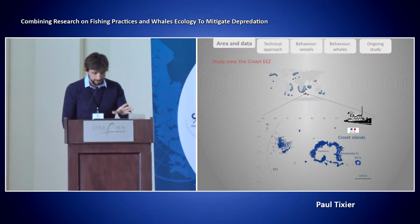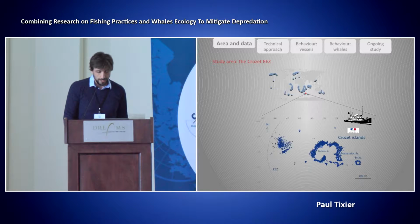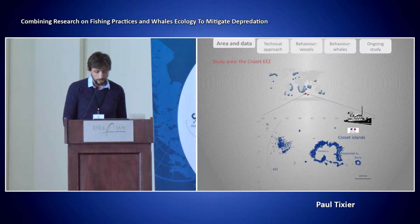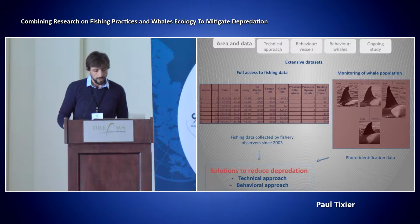Here I'm going to focus on that specific area again, the Crozet EEZ. This is the spatial distribution of all the fishing events since 2003. You can see that it's close to the island, but also a little bit further west, close to the EEZ boundary. And the data we used, and we were actually lucky to have that, is full access to the fishing data, thanks to the Museum of Natural History of Paris, and we could combine this data with the monitoring of the whale population.